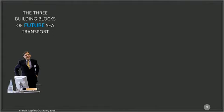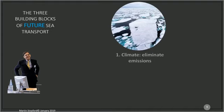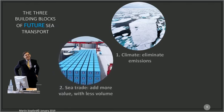Well, moving to the future, we've got three major building blocks to contend with. The first is climate change, which has absolutely rocketed to the top of the agenda really in the last 18 months, 2 years since IMO's meeting in 2018. And I think we have to assume that is going to be there. I mean, whatever you may feel, we can't ignore it.